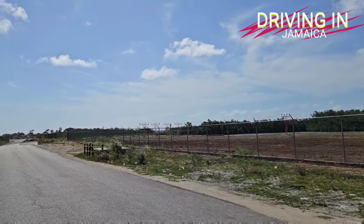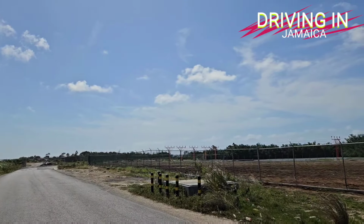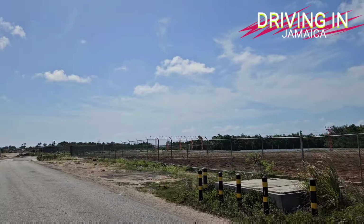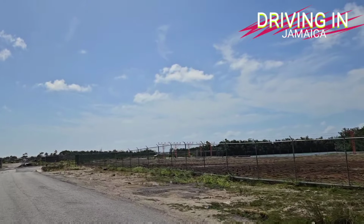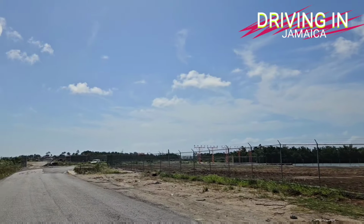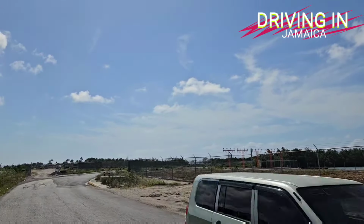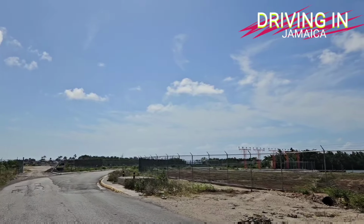Now this runway is actually the longest runway in Jamaica. It's at the Sangster International Airport, which is the third busiest airport in the Caribbean. Over 6 million passengers a year use this airport. Only the airport in Puerto Rico and one of them in the Dominican Republic is busier in the Caribbean.